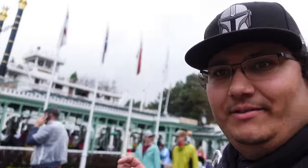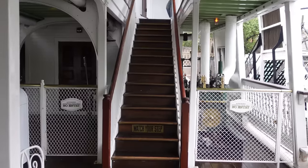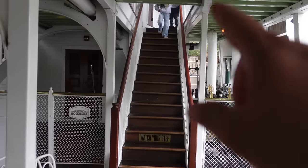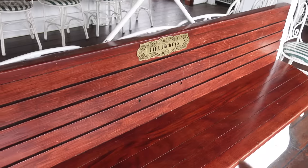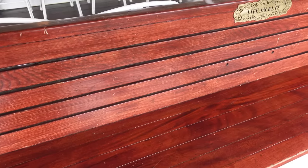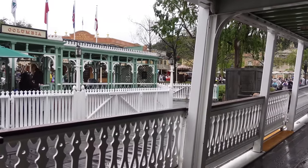Well, sadly, not a whole lot new inside of Pioneer Mercantile, but it looks like the Mark Twain is back up and running. Look. So I think I kind of want to ride that next. I don't know about you guys, but I know a lot of people prefer to go upstairs. I prefer the first floor, or the first deck, and this bench. It looks like we're taking off.